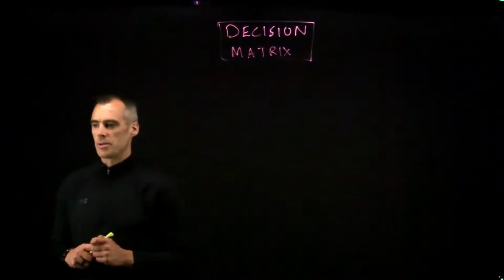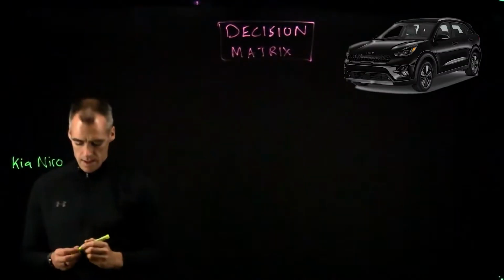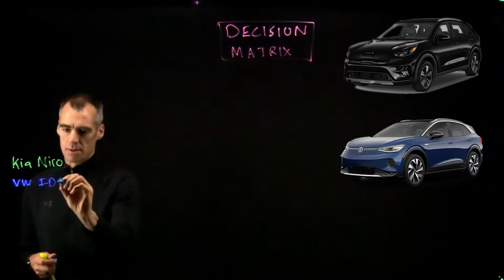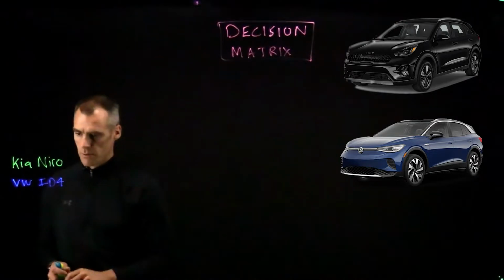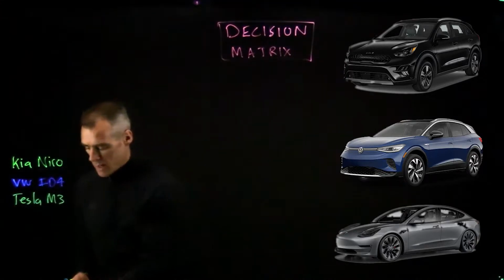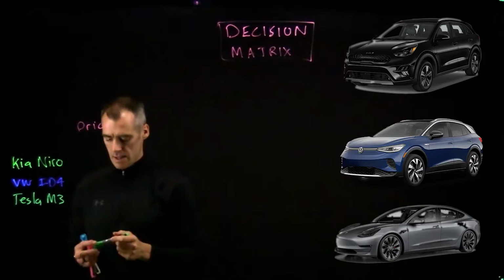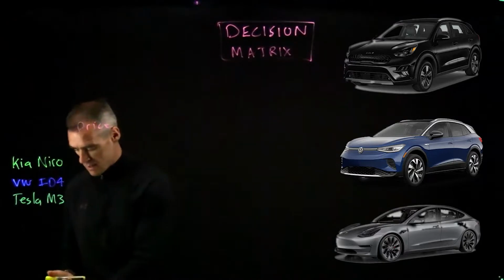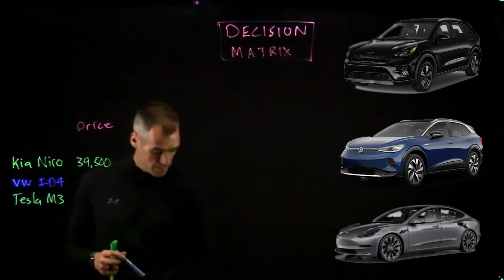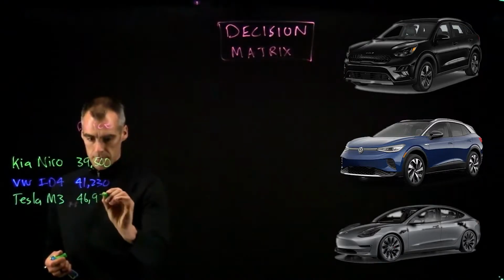So let's say you're doing some shopping around. The first thing you look at is a Kia Niro, full electric. And then maybe you take a look at a Volkswagen ID4, which I believe Elon Musk is a little critical of. But speaking of which, let's say you also want to look at a Tesla. If we're going to check out the price on them, let's make a little column here for price. Turns out that Kia Niro is going to come in at, say, $39,500. That Volkswagen ID4 is at $41,230. And that Tesla Model Y is at $46,990.